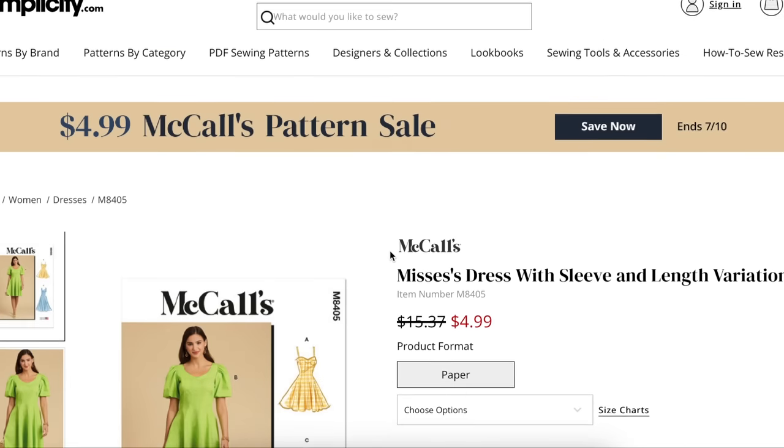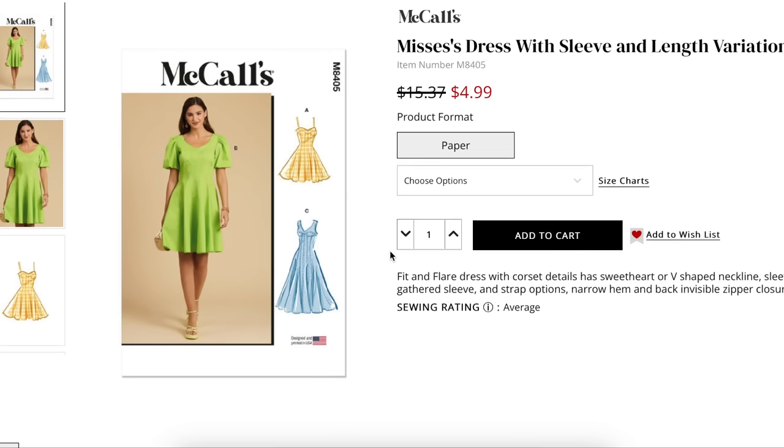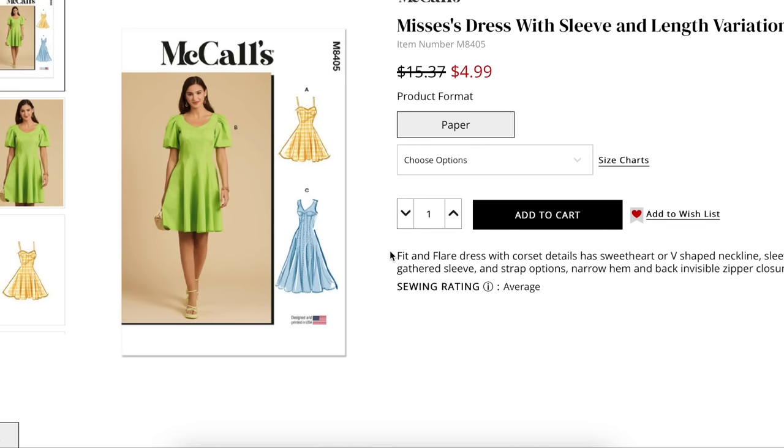The first pattern is a dress with sleeves and length variations. Fit and flare dress with corset details, has sweetheart or V-shaped neckline, sleeveless, gathered sleeve or strap options, narrow hem and back, invisible zipper closure.